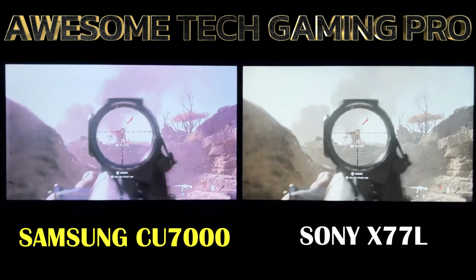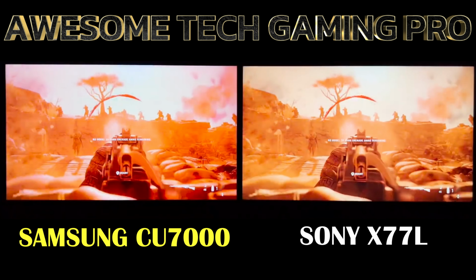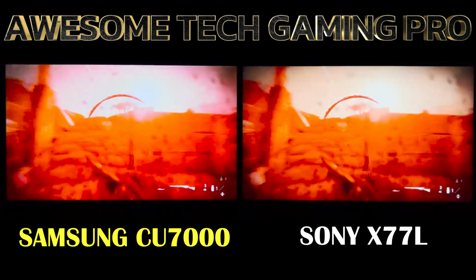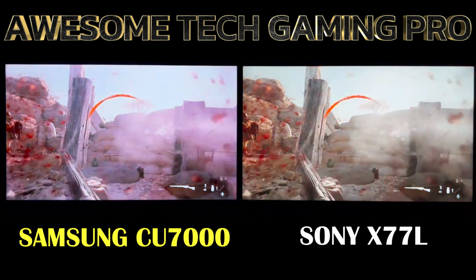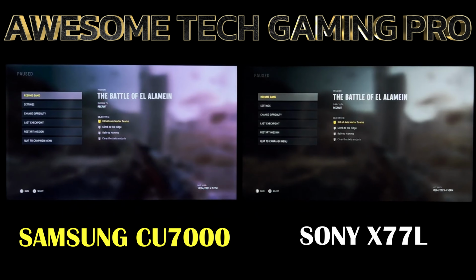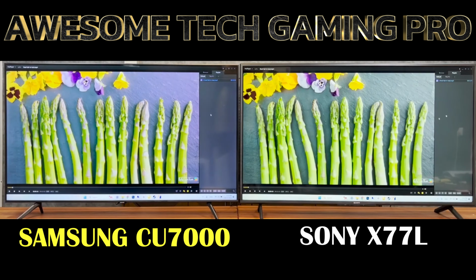It has okay peak brightness and decent reflection handling, so it can handle some glare, but it's not good for a bright room. It upscales lower resolution content well, but can't smooth out artifacts from low quality sources like most streaming services. Its upscaling is much better than the Samsung CU7000. On the other hand, the Samsung CU7000 is not bad for watching TV shows.